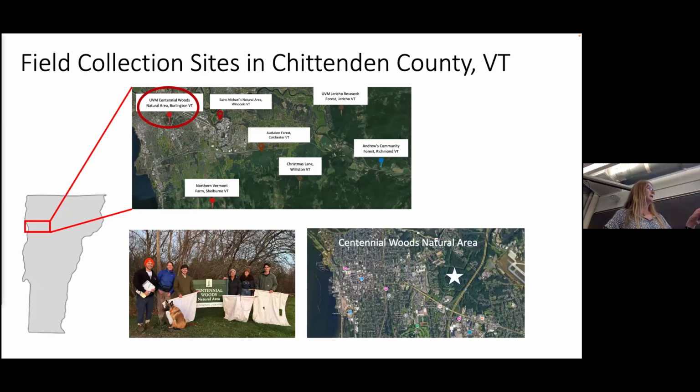I've seen preschool kid groups in there. I've seen running groups in there. There's just a diversity of people that use this property. It's such an amazing resource right in the middle of Burlington. So here's our lab group about to collect ticks at Centennial Woods.